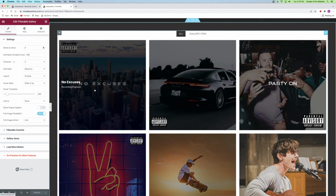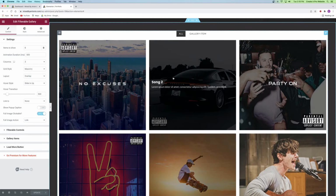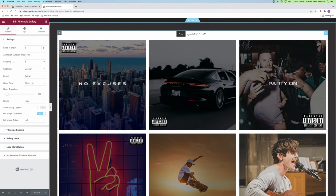So we know that the gallery works. The last thing I want to do to this gallery is just change this background white to just be transparent. And I also want to take off these filter controls because this is part of the filterable capability of this. So basically I could tag all of these and create a filter, but I'm not doing this for this video. I just wanted this gallery because it allows me to do this special linking system. So I'm going to remove those entirely.